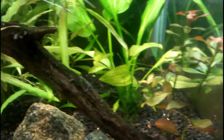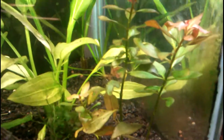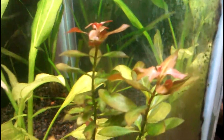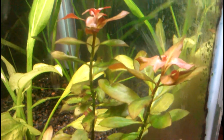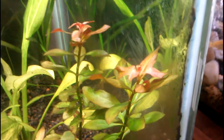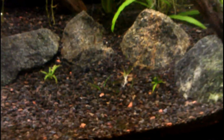And also the Ludwigia repens right here. That one got a little taller from last week. And also I noticed that the leaves got a bit darker. They were coming in light green, but since I started dosing, they're coming in a lot darker, which is good.